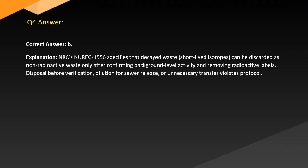Answer. Correct answer: B. Explanation. NRC's NUREG-1556 specifies that decayed waste, short-lived isotopes, can be discarded as non-radioactive waste only after confirming background-level activity and removing radioactive labels. Disposal before verification, dilution for sewer release, or unnecessary transfer violates protocol.